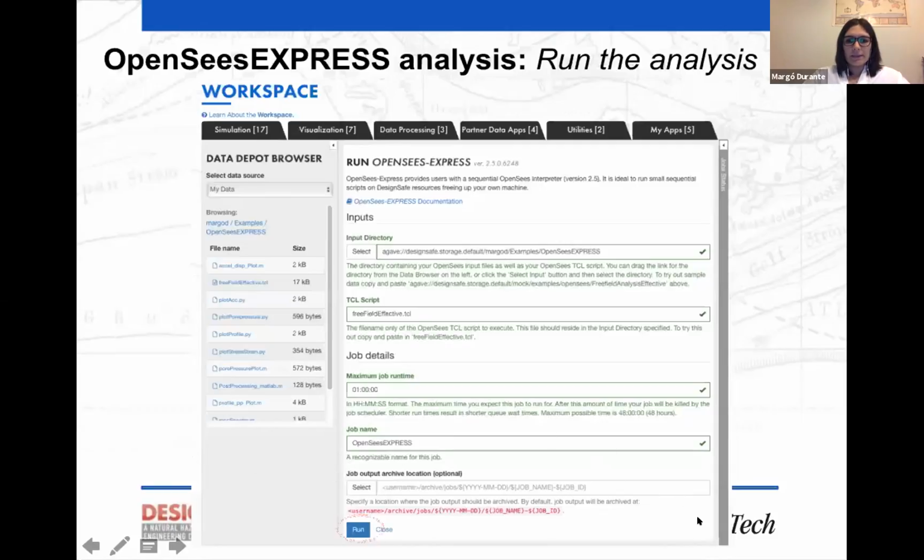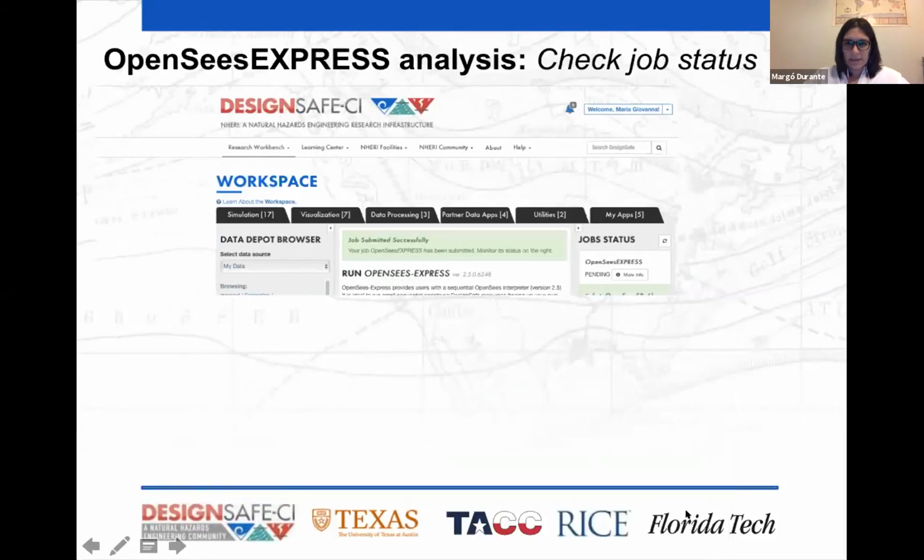And then you will see a small tab that is submitting your job, and you will see something like that after. Starting from this point, you can start monitoring the status of your job from this window on the right of the screen, in which there are all the different phases of your analysis.